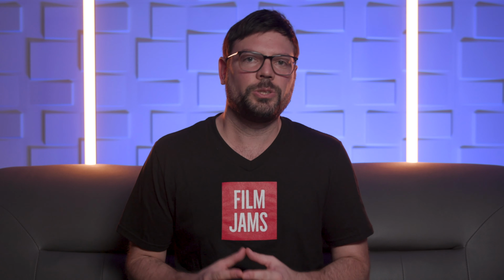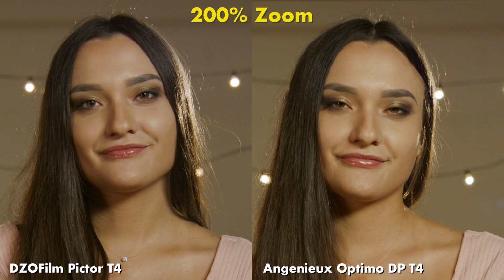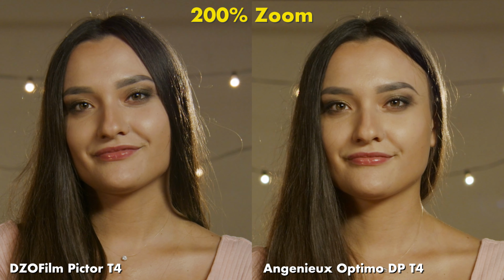The Sigma lens actually seemed to be the sharpest lens to me, but it almost looked a bit too clinical. The DZOFilm and Angenieux lenses were very close in sharpness, almost too close to tell even looking at them 200% zoomed in side by side.